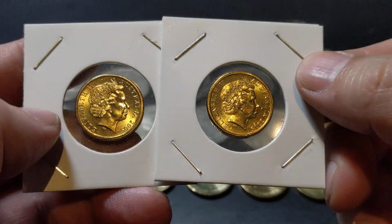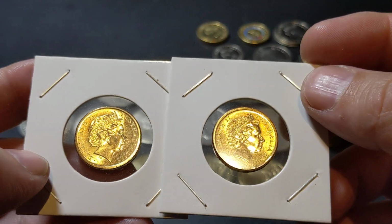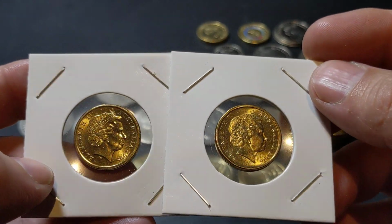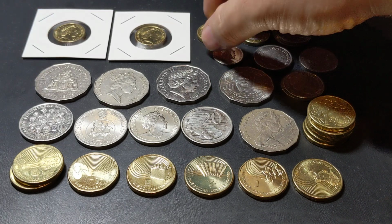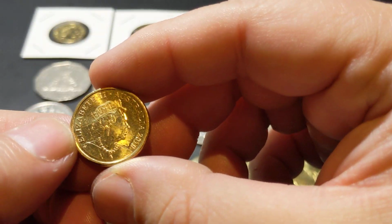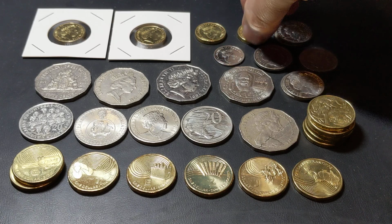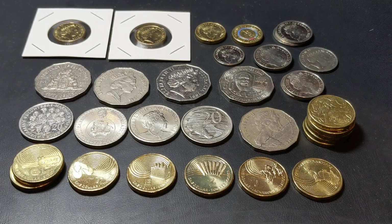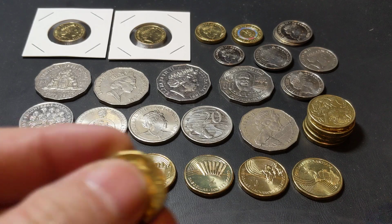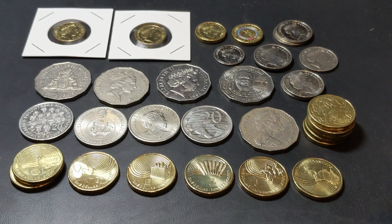If you find nice coins like this, they're certainly worth hanging on to. I did have a look on eBay to see what coins of this grade would be worth, and in this condition they're probably worth at least $10 each, so they're well worth hanging on to. Just my other $2 coins for the week: I found one of the JC 2019 $2 coin, and also a T20. So just a few $2 coins. I did find some other ones. This one off to the side, which I haven't really highlighted at all, was just a nice 2012, so I kept that one as well. Maybe I'll put that into something and hold on to that one as well.